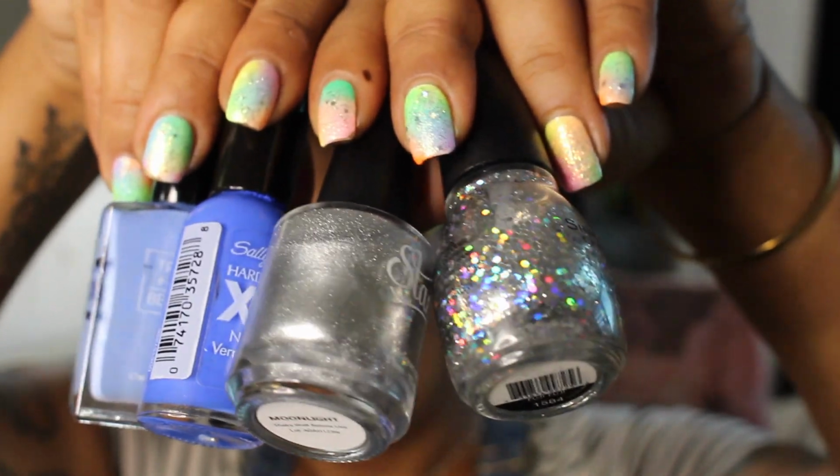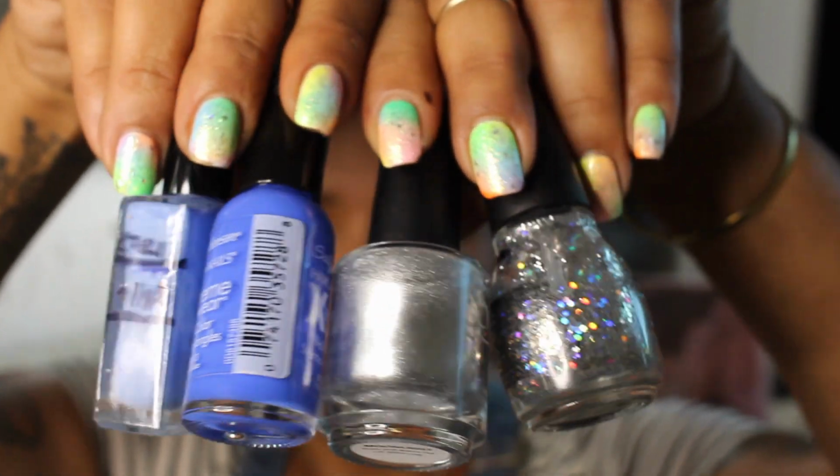This one here is from Trust Fund Beauty, and it's called I Give Good Tweet. It is a periwinkle blue that has kind of like a silvery white pearl little shimmer that's really not that visible. It's kind of reminiscent to the shimmer in Bikini So Teeny from ESSIE, where you see it in the bottle but it's not all that visible on the nails. That's this polish here. This one usually takes three coats to get opaque.